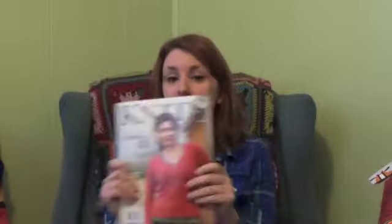So, love this issue. It's on newsstands now, Interweave Knits, winter 2014. It is put out by F&W Media and it retails for $6.99.